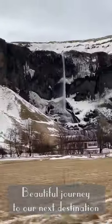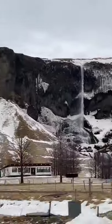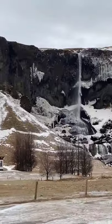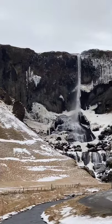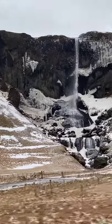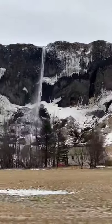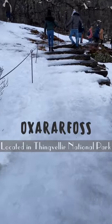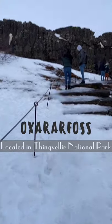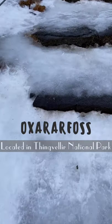Guys, now we are heading to explore all the foss in the south of Iceland. Foss meaning waterfall in Icelandic. So every waterfall is going to have foss at the end. And the first waterfall that we are visiting is called Oxarofoss, if I'm not wrong, because most of the Icelandic words are difficult to pronounce. And this beautiful waterfall is located in Thingvellir National Park. So a short walk from the car park will take you to the waterfall.